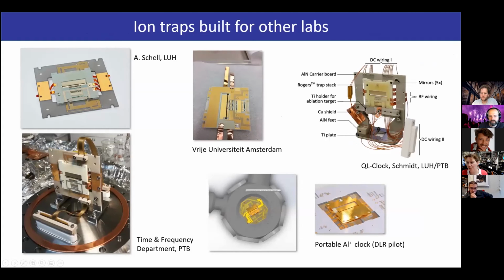Other ion traps that we have developed for other people and laboratories in the world, for instance for Gerard Meijer's helium setup in Amsterdam, Andreas Schell in Hanover doing nanoparticles, then the ytterbium ion clock at PTB is using now our trap design for the ytterbium-strontium combined clock. And then we're developing also now a portable aluminum clock for the DLR to do the relativistic geodesy that also carries our ion trap.